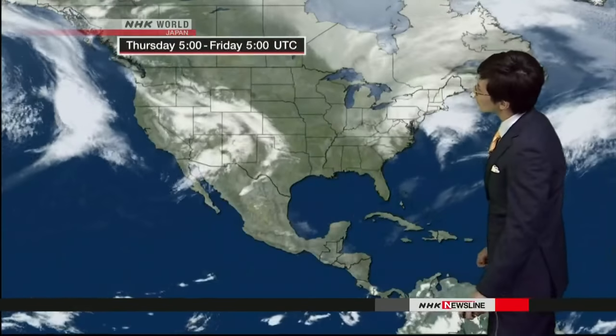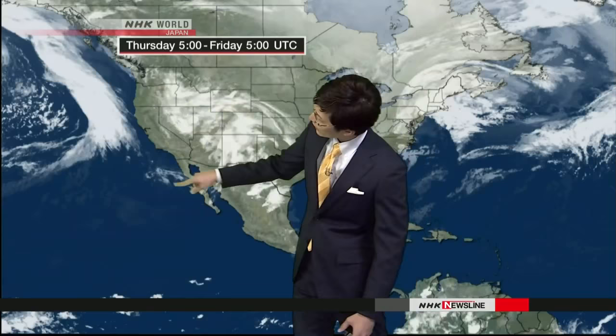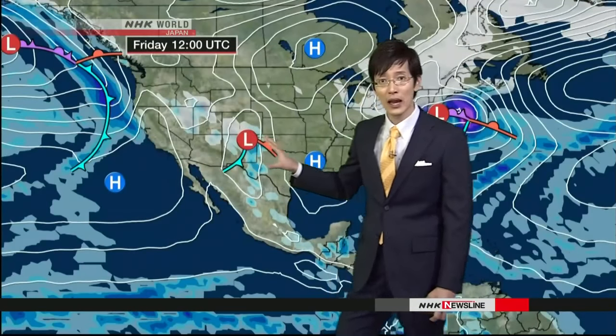Here's a look at what's happening across North America, down to the south and west. We still have this little low-pressure system that continues to move toward the east and bringing the possibility of seeing some strong thunderstorms as we go through Friday. So be on the lookout for that.